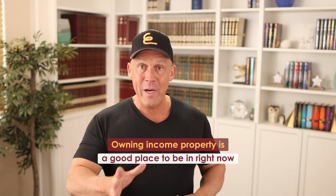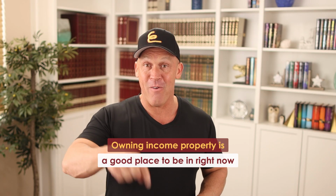Now typically, expenses are more static than rents. So as you raise rents, your mortgage, taxes, and insurance costs often decline as a percentage of the gross rental income. There are nuances to this, but as a general rule, this is often the case. And on a side note, the net cash flow landlords are receiving is rising rapidly in the current market. And based on supply and demand, it's going to keep increasing at rates that we haven't seen in a really long while. So owning income property is a good place to be in right now and will be for the foreseeable future. So if you don't have any yet, might want to get some.